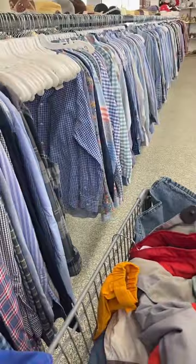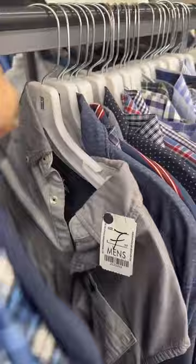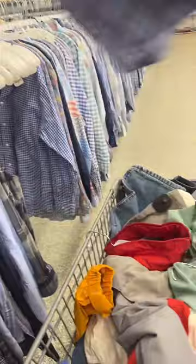So Burberry London, it's only $25, but it's too plain. If this had any Nova check on it, I probably would pick it up, but it's not going to be worth it at $25 for just a regular Burberry. This might be worth it though. It's a Peter Millar. It's a nicer one and it's only $10. I'm gonna throw it in the cart. I'm gonna decide whether I'm gonna pick that one up later.